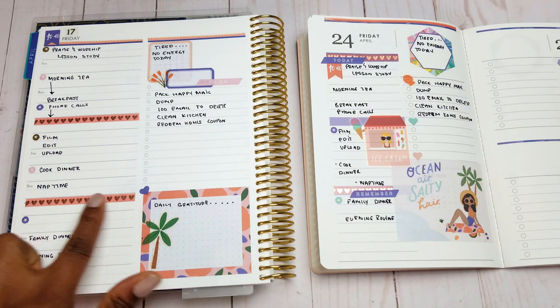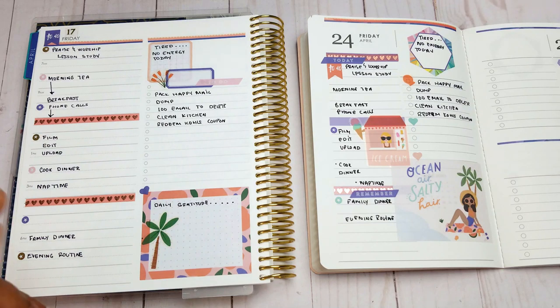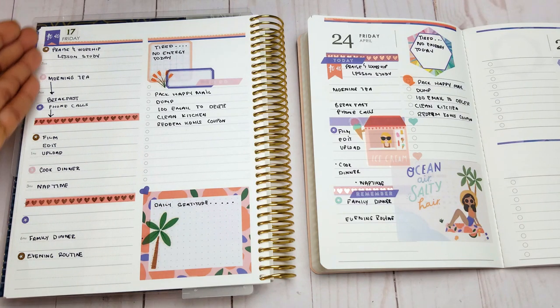This is just washi I use to cut the time, and I use some of these circle stickers because, remember, I really kind of sort of almost don't care about the time. It's just, I know what time it is.